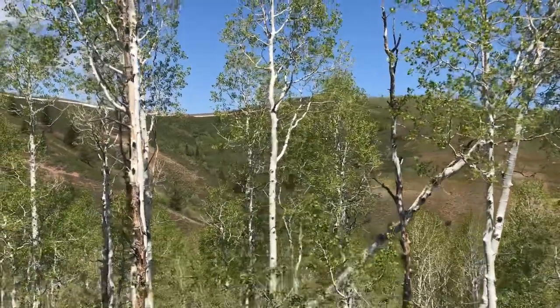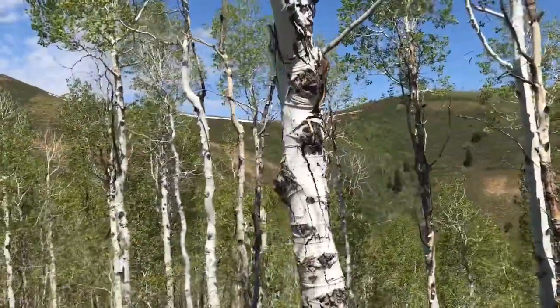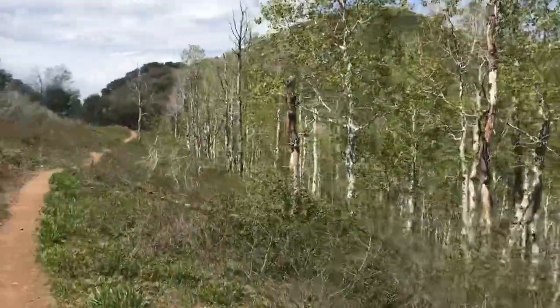Through the trees, I notice there's snow on the ridgeline. I'm quite surprised about that because it is late May. I will walk by there and I will check it out and get back with you on that. We'll continue down the trail.